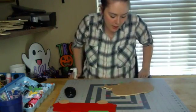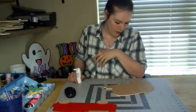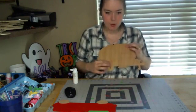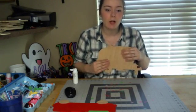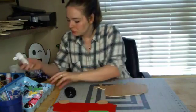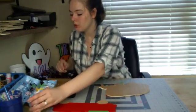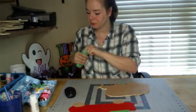So I'm going to start off, and I think I'm going to do this part white, this part a green color, and a door of red. They're going to be like pale colors. So we'll do the white last.